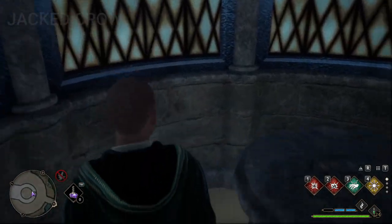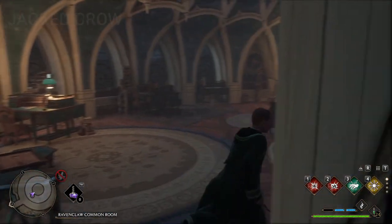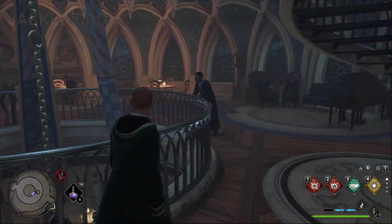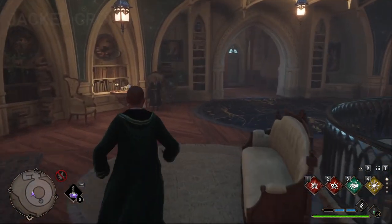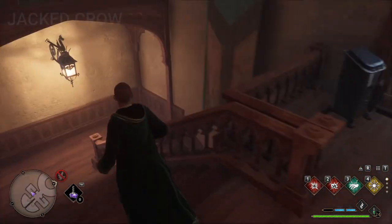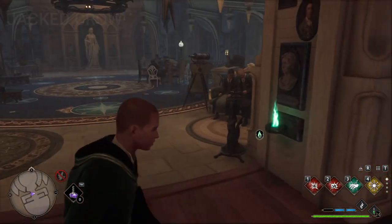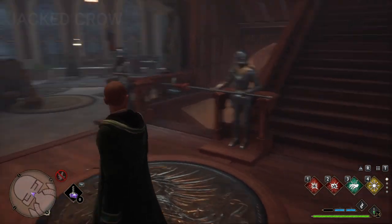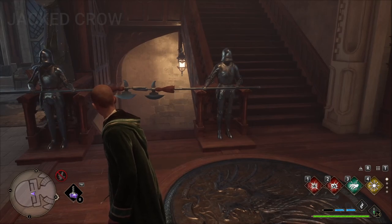Interesting. I'm gonna go downstairs. This is weird. The fact that you cannot move camera when you're going up or down the stairs is nonsensical. Like, here I can, but I couldn't on that other stair. Okay, so I need to find a way to get through there. Because there is something there.